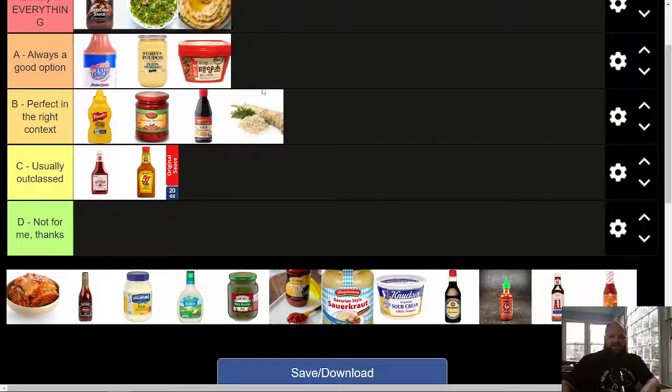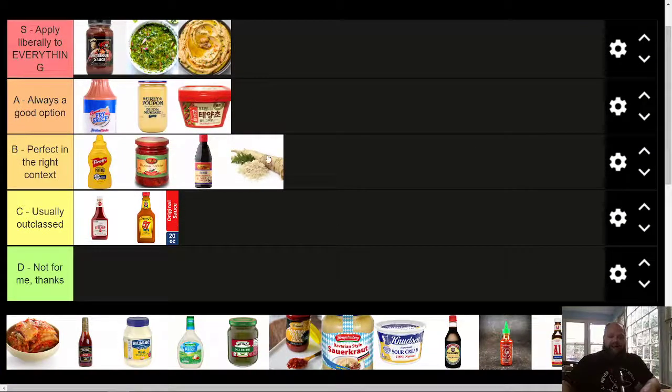Hummus, I'm going to put hummus as an S tier, and I'm not biased. Good hummus is just one of the best things. People get a little roasted red pepper hummus and jalapeno hummus and this hummus and that hummus. And if you just make really good hummus, you can put that on anything.